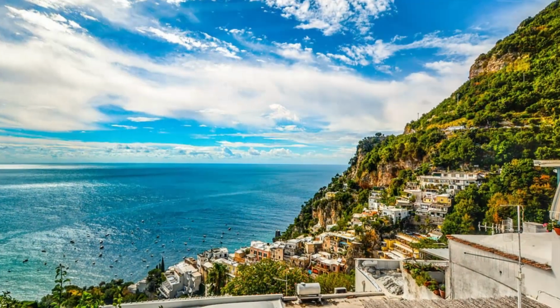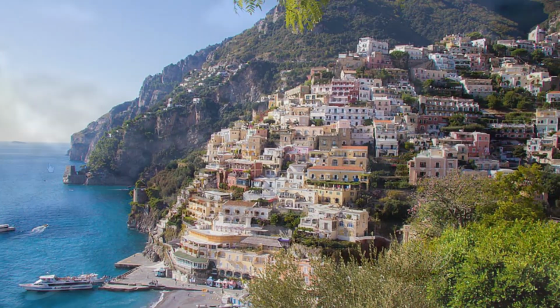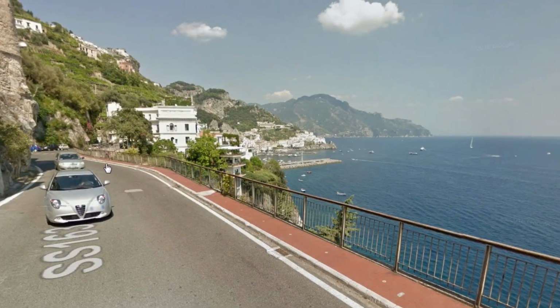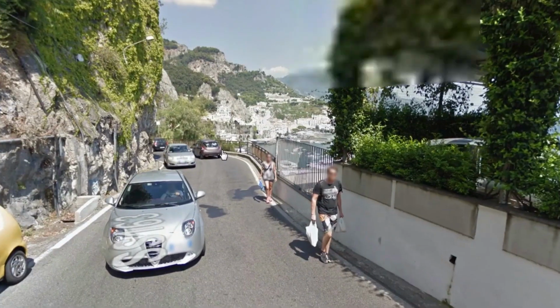This stretches from the towns of Sorrento to Amalfi, and the road was actually originally built by some of the best road makers in history. SS 163 is actually quite narrow, and there's certainly a lot of traffic here. But hey, there's definitely worse places to be stuck in traffic, am I right?